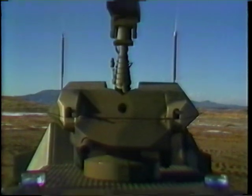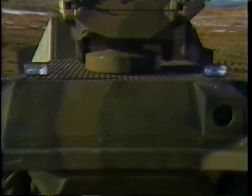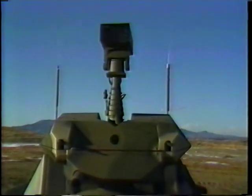The computer and other subsystems aboard the Prowler are protected by armor plating that resists hostile environments and inclement weather, including rain, snow, and fine dust particles.